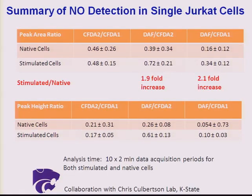Again, as I mentioned, the ratio of these two stays pretty much the same. But if you take the ratio of the DAF-FM to CFDA, you can see that there's an increase in the amount of nitric oxide that's produced. And you can pick either peak, the CFDA2 or the CFDA1. And you can see the amount of increase that we're seeing due to stimulation is very similar to the amount of increase that we saw when we did the bulk cell analysis.